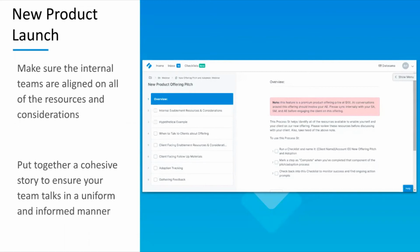Similarly, Datorama's platform is not static. We constantly are releasing new modules or making updates to existing ones. When we do release new products or updates, and we need to make sure our internal teams are aligned on updated capabilities and messaging, we use Process Street. Rather than relying on disparate emails or resources, we centralize everything into one Process Street template. This allows us to create a cohesive story and create a uniform, intentional talk track for our clients.